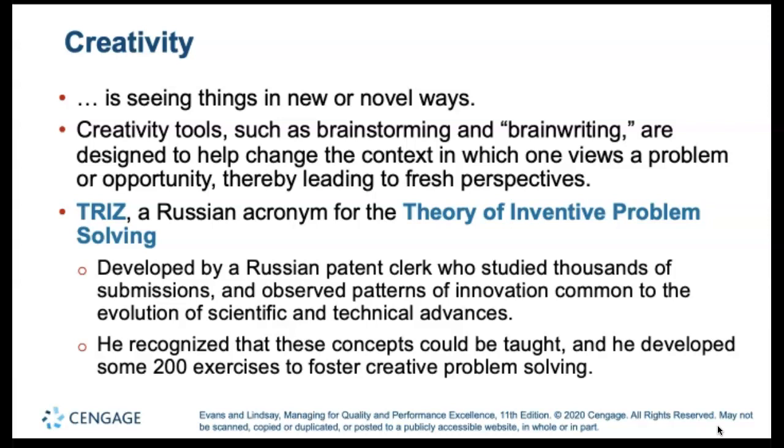Now, creativity is seeing things in new or novel ways. In Japanese, the word creativity has a literal translation as dangerous opportunity. Many creativity tools, such as brainstorming and brain writing, which is a written form of brainstorming, are designed to help change the context in which one views a problem or an opportunity, to look at things out of the box. Thereby, you want to get a fresh perspective on things.